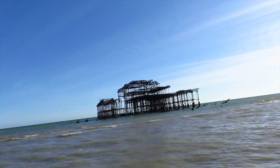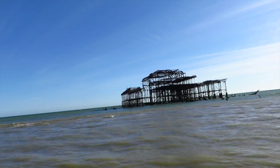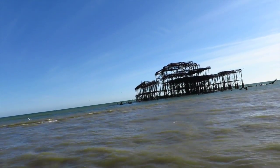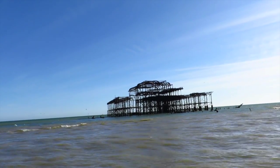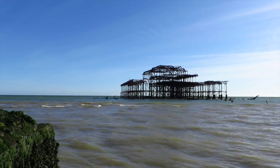The result is seaside architecture at its finest, designed to attract and entertain holidaymakers with all the pomp and frippery that is the essence of the English seaside.